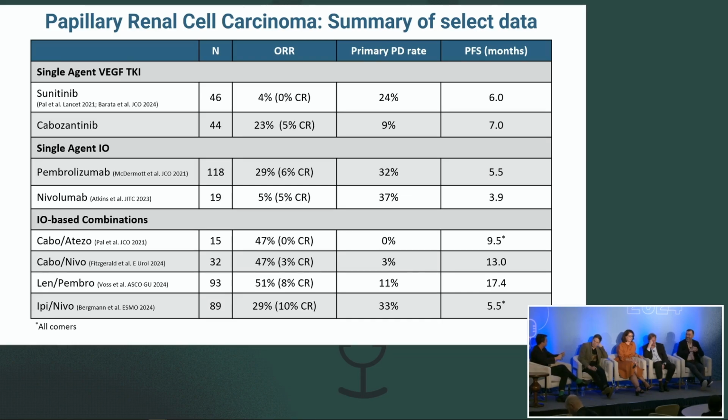There's no proof about the component parts, and there's no proof immune therapy works. What the ipi-nivo SUNNIFORECAST trial does is it proves to us that immune therapy is doing something. It's at least as good as single-agent VEGF TKI, and so therefore we know VEGF TKI is doing something, we know immune therapy is doing something, and we've got this fabulous phase 2 data with a combination. And that is why SUNNIFORECAST supports len-pembro or cabo-nivo.